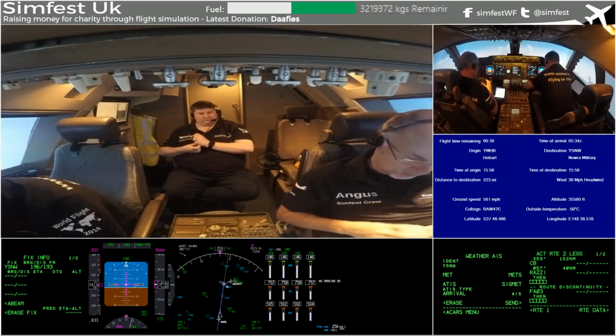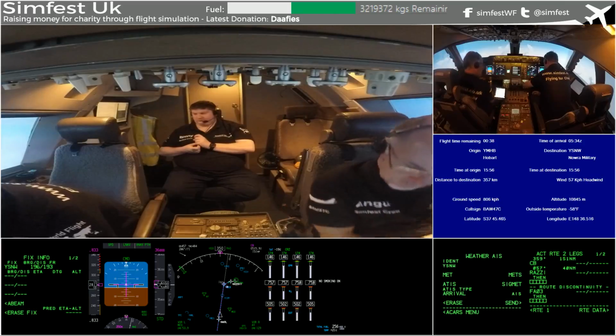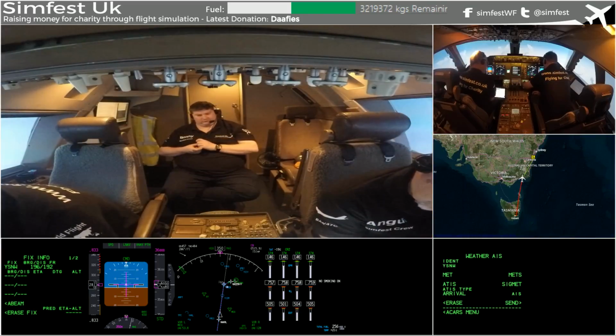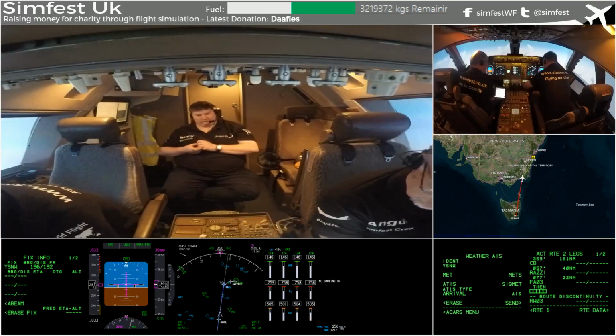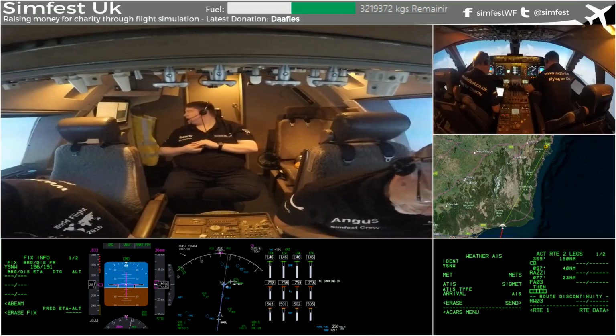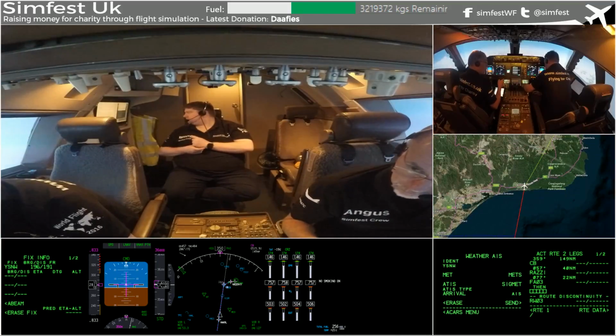Transition levels 110. So now we'll want it to be actually lower, because that was 5 overhead the field. Fine approach, so we want to be at... Because you could extend it back 10 miles. Do you know how to do that on this?